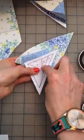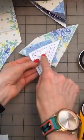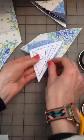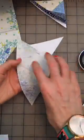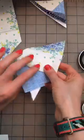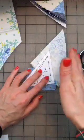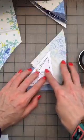Okay, put a little pin. I'm putting a pin right along the sewing line, which is the line between 1 and 2. I know the watercolor look on this isn't awesome, but I'm so in love with this fabric. So that actually worked really well. Again, I cut way too much, but that's okay. I'm going to use this scrap later.